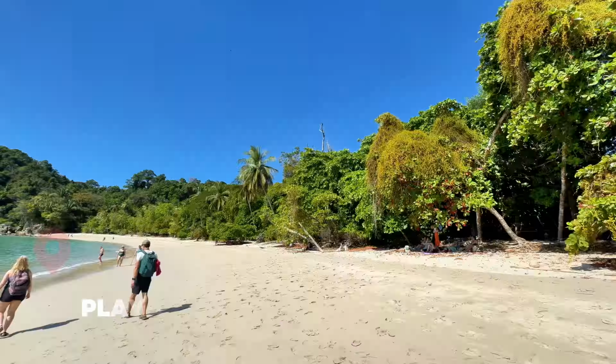There are 3 main beaches inside of the park, and that is Playa Manuel Antonio, Playa Gemelas, and Playa Espadilla. These are the three main beaches. Now, the one that you're going to hear loads of people talking about is Playa Manuel Antonio, or Manuel Antonio Beach. And for good reason.